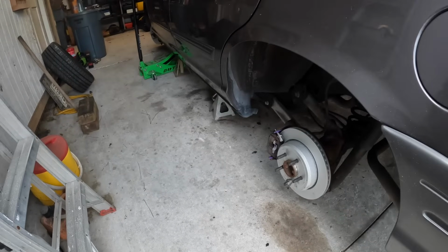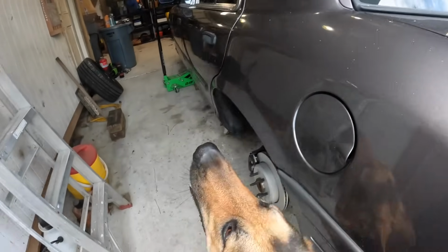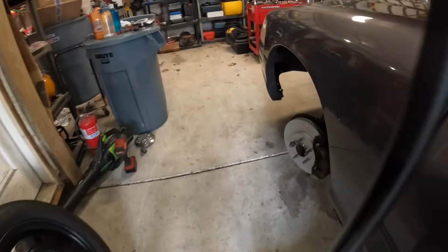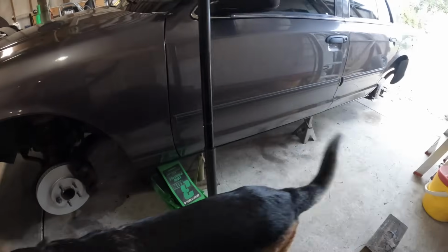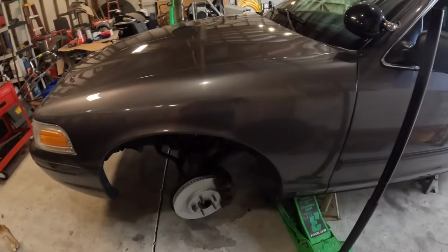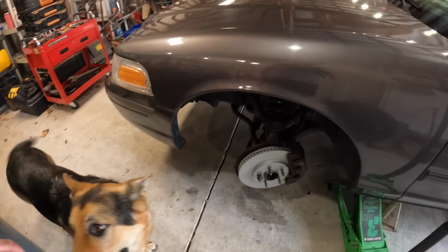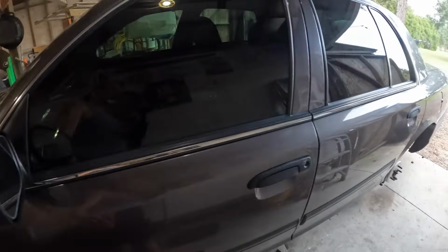All right, brakes are done, front and rear. Yeah, not real hard at all. Didn't run into any issues. I haven't tested it yet, but I'm sure it'll be fine. All the brakes are done, brake rotors and pads, and I just got to find a helper, someone other than Shep, to help me bleed the brakes, because I got to pump the pedal and all that.